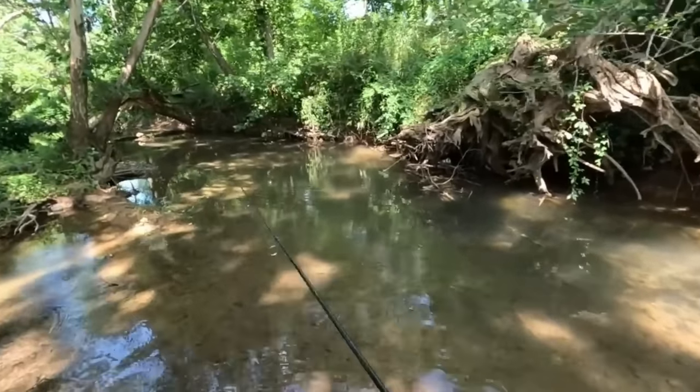Oh, I got a fish on, and I'm trying to fix my phone, move it out of a different pocket. Is that gonna be another one? It is. Bluegill. Nice bluegill. Bluegill, green sunfish, spotted sunfish, chub, largemouth.